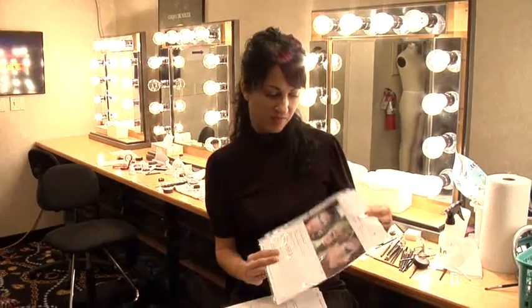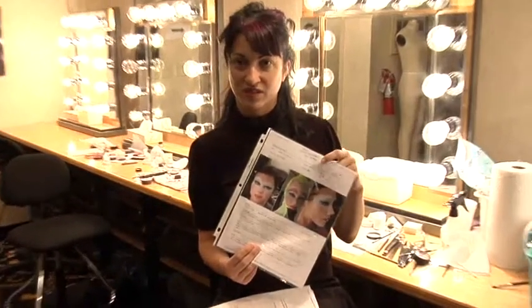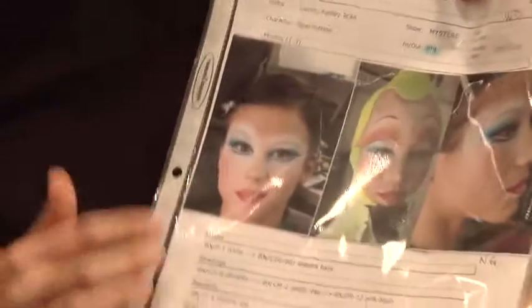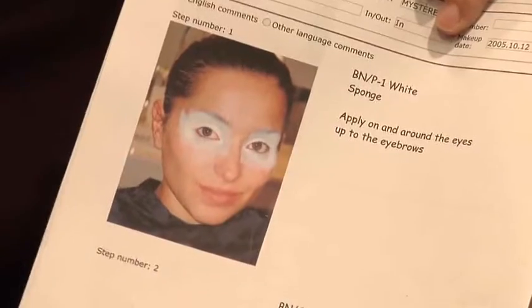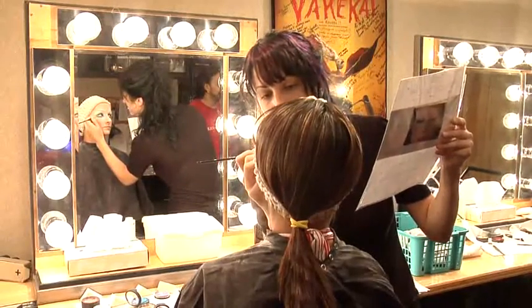We have for every artist in the show, we keep a technical file. So the technical file has the completed look on it, and it also has a list of all of the products that we use and what tools, what brushes. And then we'll also have, to go along with that, the step-by-step guide, which what we do is we take a picture. It'll be like, for instance, this is the first step, and then it gives a description of what you would have to do to achieve that step, and then it goes on to the next step, until it's finally to the finished look.